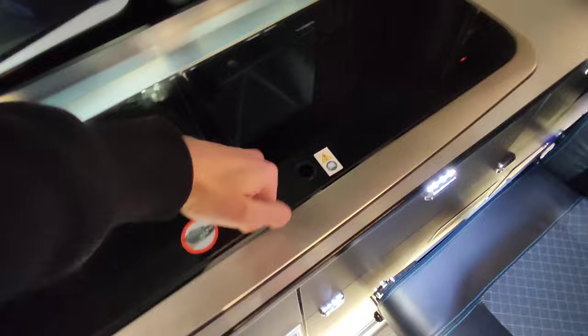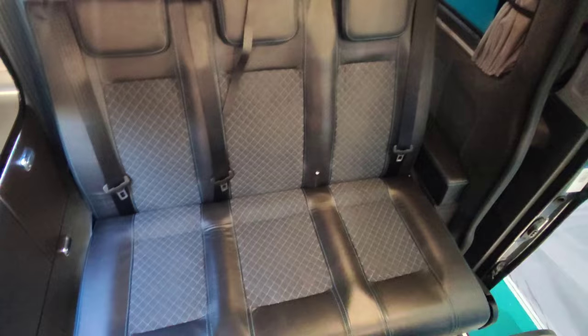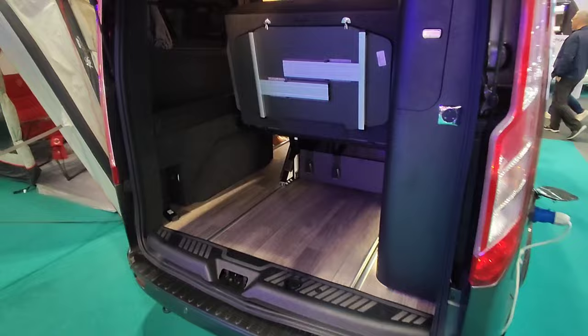Looks like an induction cooker. Actually, no. That's the sink. Gas stove, sorry. You've got some plug sockets there, cupboard units, again nice with the pop top, and you've got like a rock and roll bed. Some bit of storage with the seats up. £67,000, that's a lot of money.